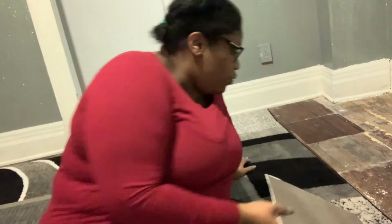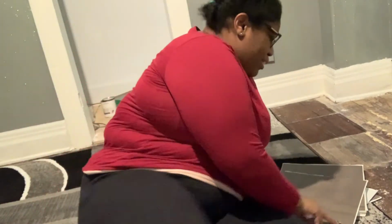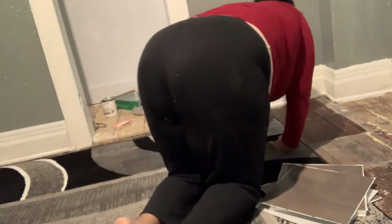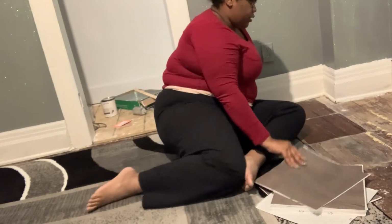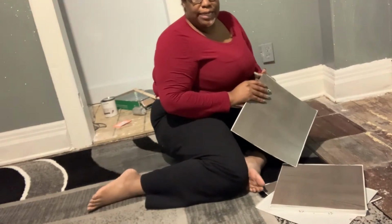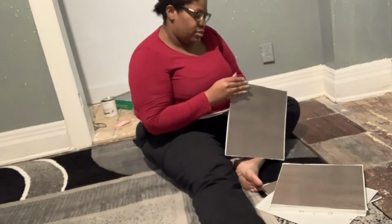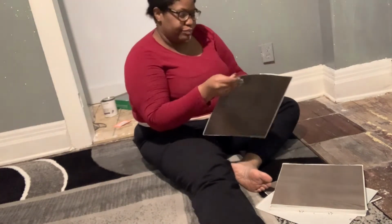So yeah, this is what I got. Again, I was gonna sand the floor and all that good stuff, but I decided to go another route. I wasn't in the mood for it at all. So, let it begin. Oh, don't mind my little ashy feet, y'all. Don't come for me, okay?